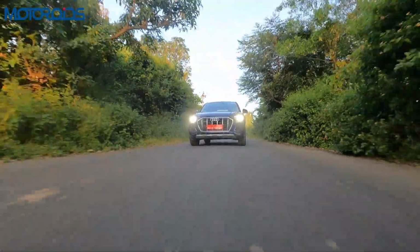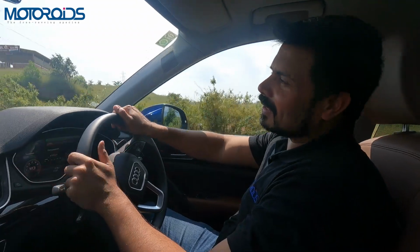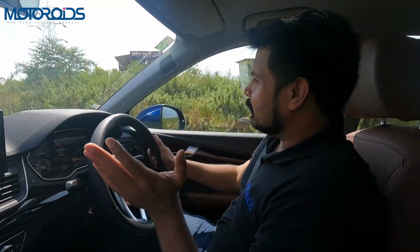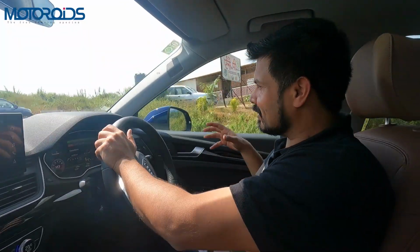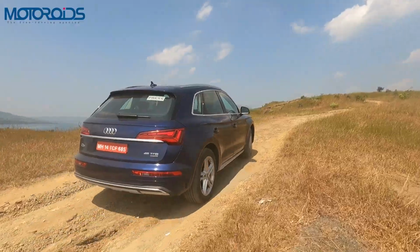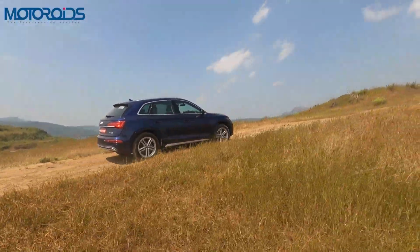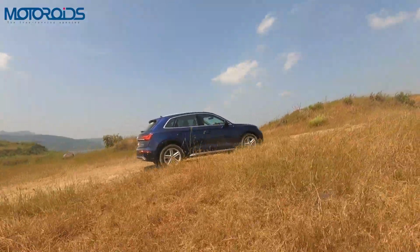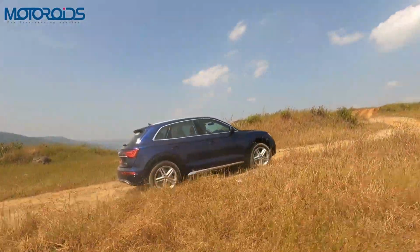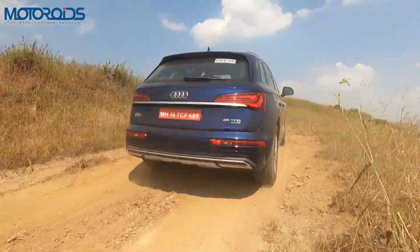It gets an ARAI rating of 17 kmpl, and if you compare it with the other cars in the segment, the other cars have about 12 or 13 kmpl, but it has a solid advantage there, at least in terms of ARAI. And this is something that I've said in the past as well, that the 2-liter TFSI engine and the other TSI engines by the Volkswagen group are very fuel efficient, some of the most fuel efficient petrol engines that you'll find anywhere. And I really believe that this car does offer great fuel efficiency.